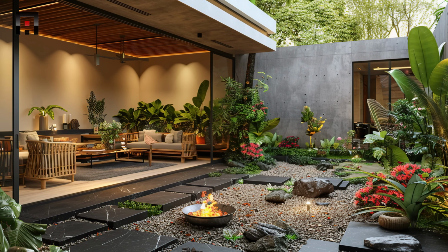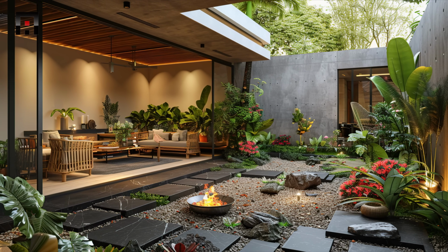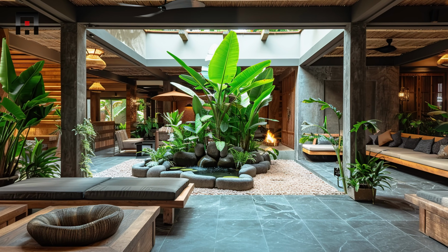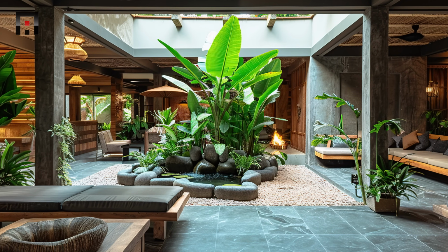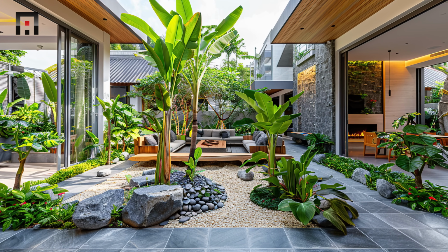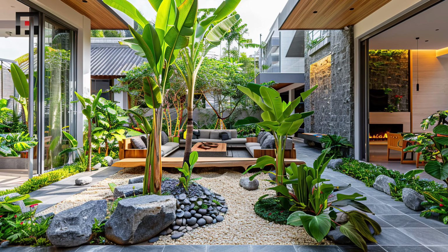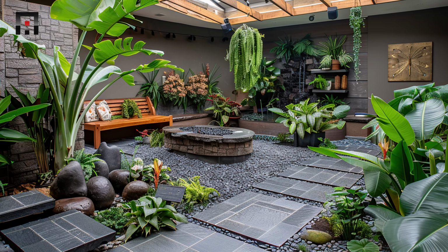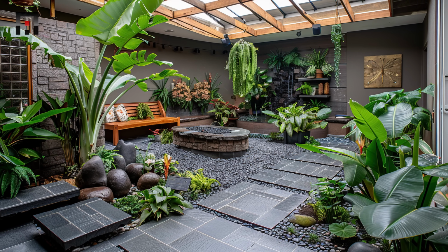The ultimate extension of modern luxury and tranquil living, this small yet stunning modern tropical courtyard is the pinnacle of refined yet grounded indoor-outdoor living. It offers homeowners the opportunity to bring the restorative essence of nature into their everyday lives while never sacrificing the upscale, sleek design and comforts of the modern home.